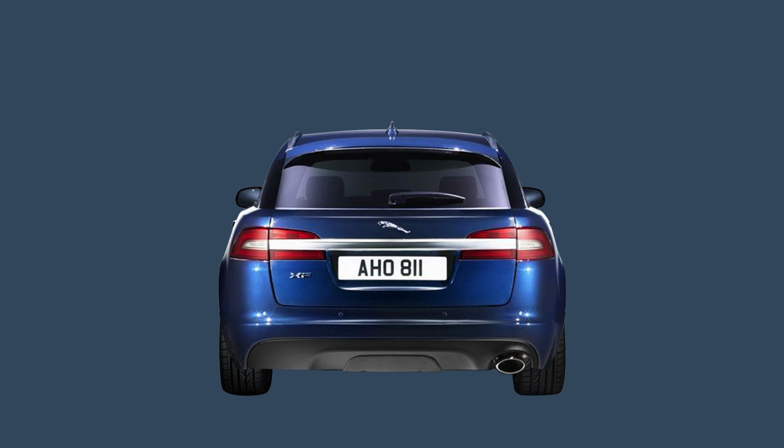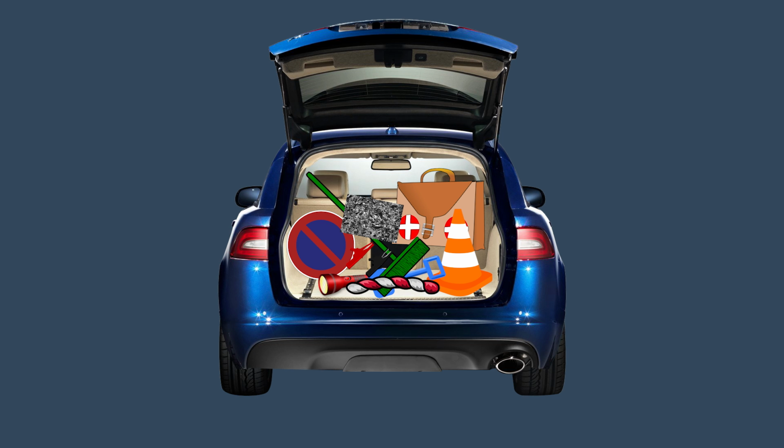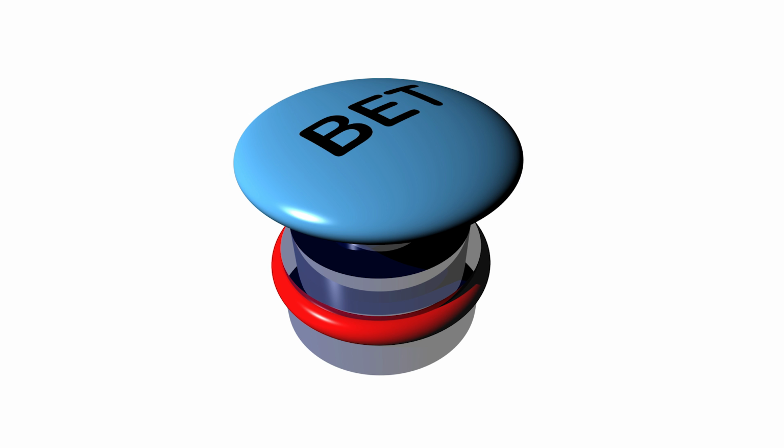A low ride height. Police cars carry a lot of gear at all times, including signage, cones, lights, a shovel and a broom, a tow rope, jump leads, foil blankets and first aid kits, so their ride heights will be slightly lower than normal. If the rear seats appear empty but the car looks like it's carrying a heavy load, you can bet on it being an undercover cop car.